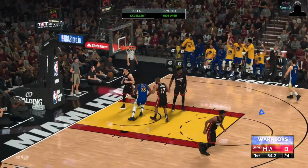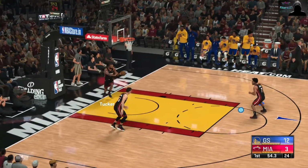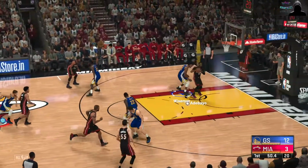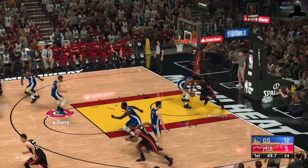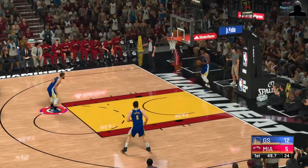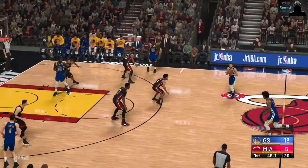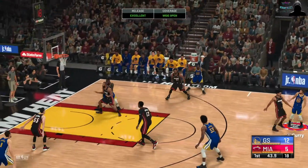Didn't think that was going to go in. He's got 12. Oh, you got to try to cut Curry off. That's how he makes you pay for a quick pull-up. To the inside. And Adebayo throws it down. And no doubt they'd love to see him get a lot more of those opportunities. And that deficit will go away quickly if he does, Greg.